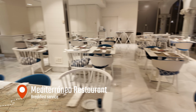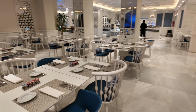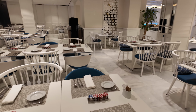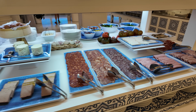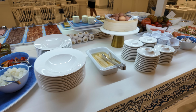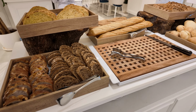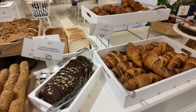For breakfast, you can go to the Mediterraneo restaurant. They serve buffet breakfast here. Depending on what board you stay, it may be included or you may have to pay extra. We had our breakfast included due to booking through the Leading Hotels of the World, but to be honest, we weren't overly impressed with the breakfast. We felt the selection was quite minimal for a hotel of this standard.